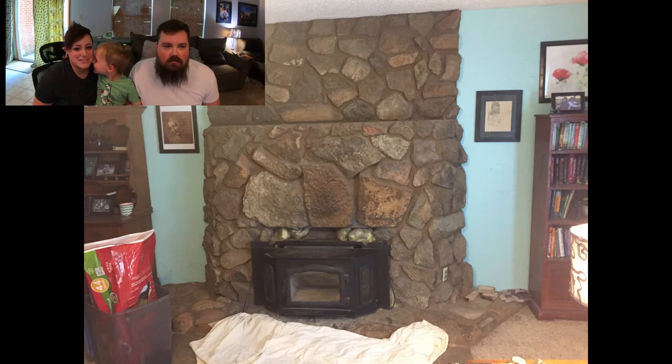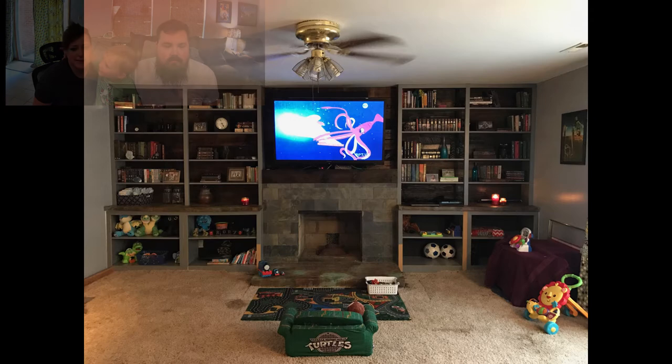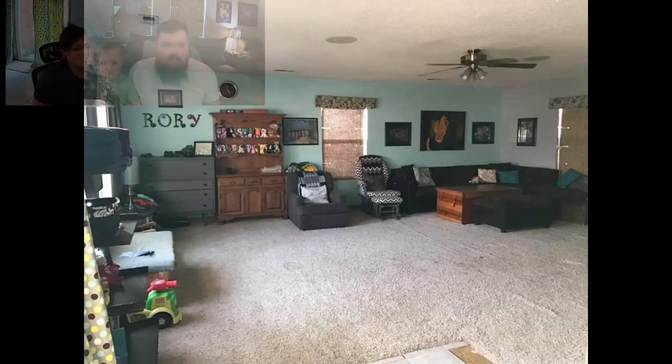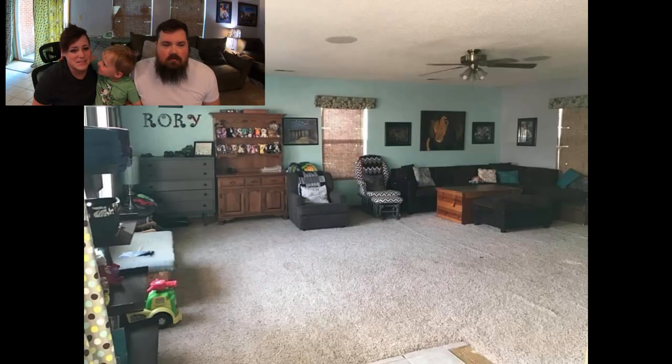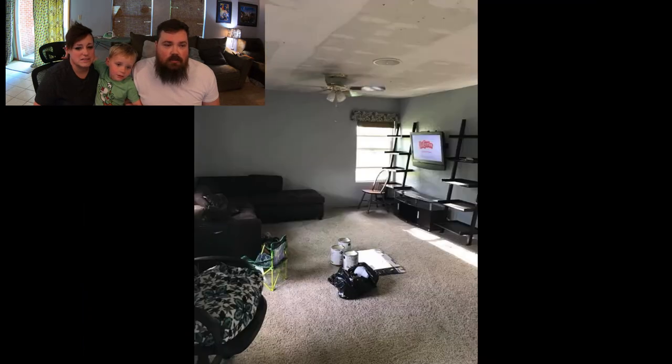This is the rock wall we stared at for a while before deciding we wanted to build a whole new entertainment center. A back living room that we had, and we wanted to change it up to build our oldest her own room. So we framed this out and built a new little living room for the kids to play in and watch TV.